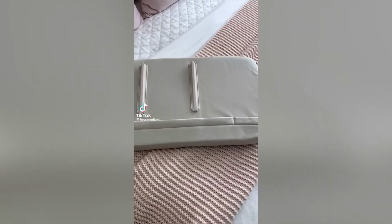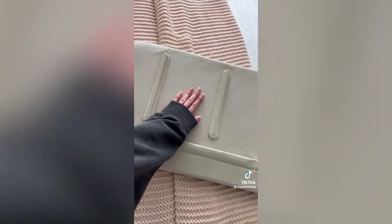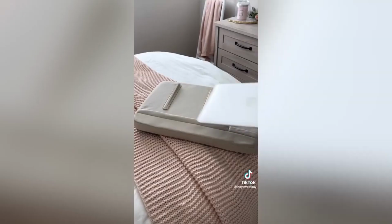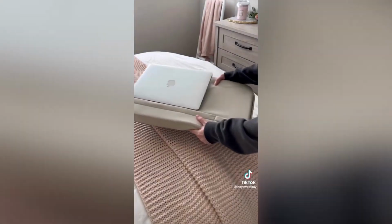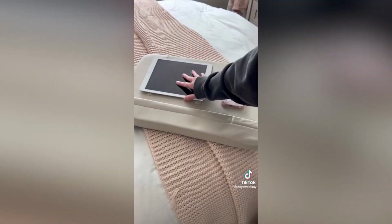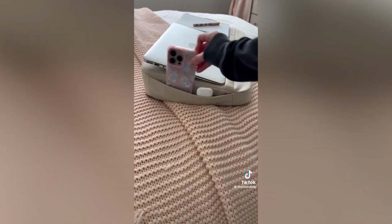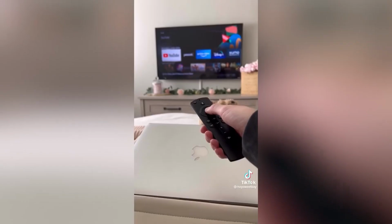This lap desk can hold a 17-inch laptop and more. It's non-slip and water-resistant, plus the cover is machine washable. The material is soft and breathable, and the silicone rails allow for ventilation and provide a grip for your devices so they won't slide around. There's also space for things like a mouse or notebook next to your computer or tablet, and side pockets that can hold extras like AirPods, cell phones, or a remote. It's lightweight and cushioned, so it's easy to use while working from your bed or sofa.